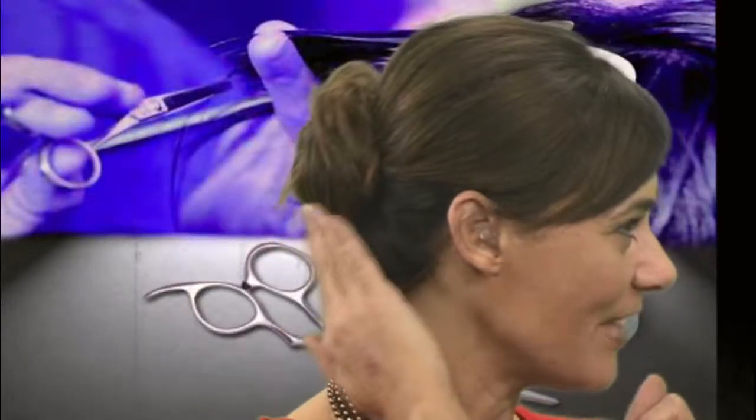Now I got to find some place to go so I can wear my new updo. Absolutely love it. I'm going to keep it for the rest of the show. Is that okay, girls? Yeah. I'm excited.